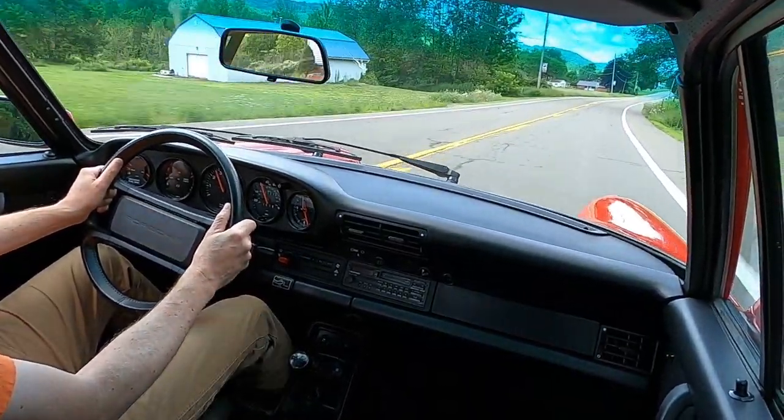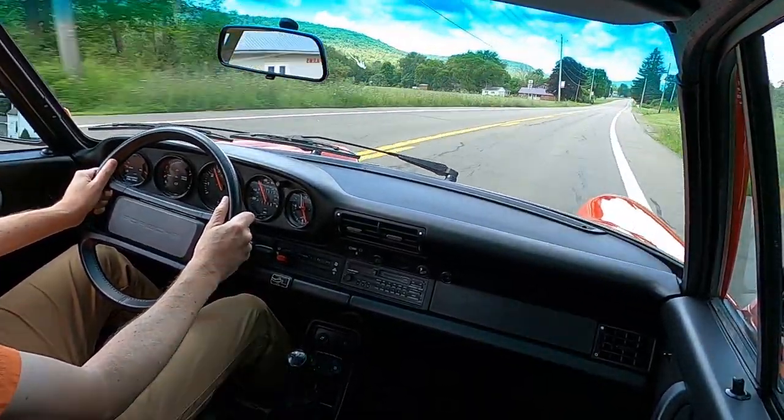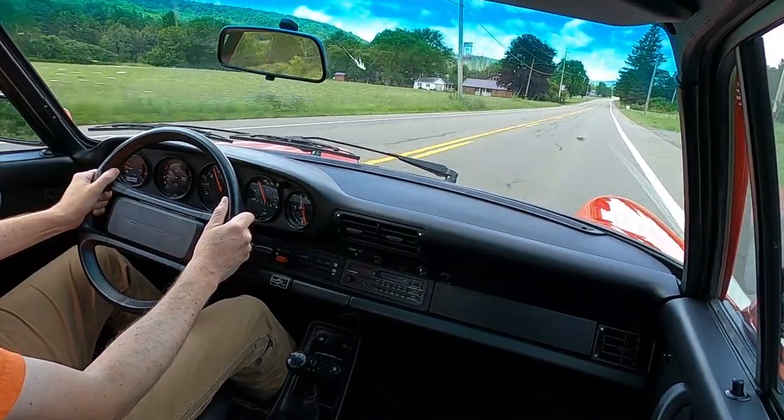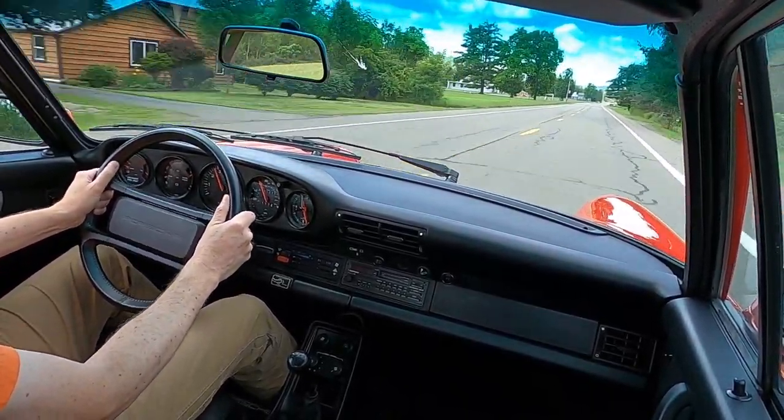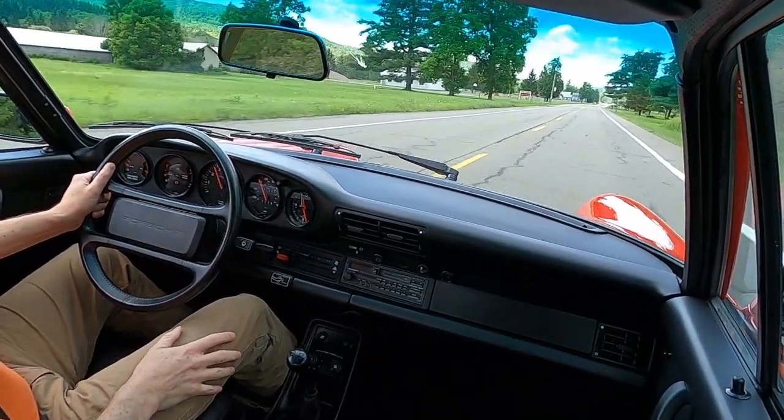Commuter kind of boring from here out, so just imagine yourself in this driver's seat. It's the coolest place in the world.